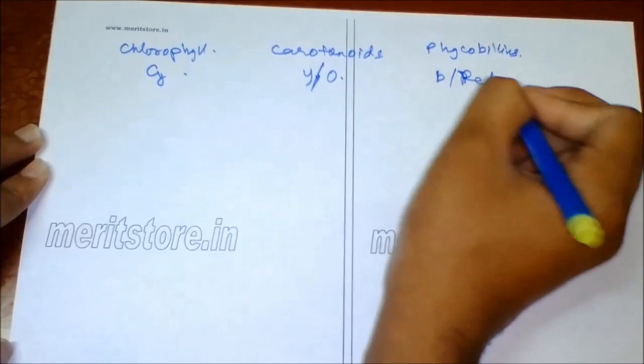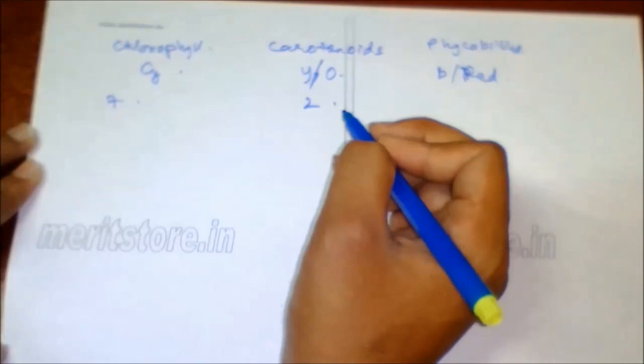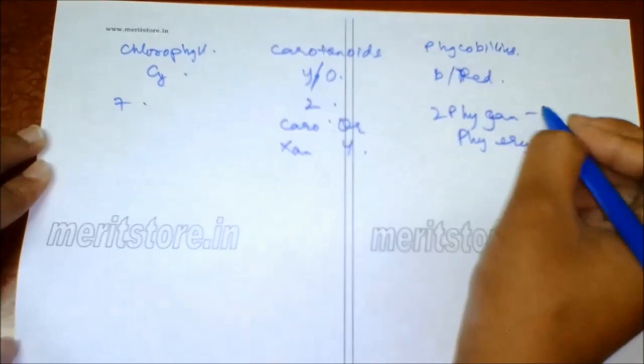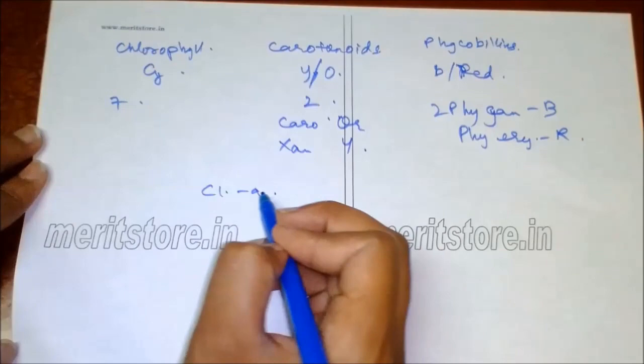Chlorophyll is of 7 types: A, B, C, D, E, bacteriochlorophyll and bacterioviridin. Carotenoids are of 2 types, carotenes and xanthophylls. Carotene is orange, xanthophyll is yellow. Phycobilins are of 2 types, phycocyanin and phycoerythrin. Erythrin is red, cyanin is blue. These are pigments. In our reactions, chlorophyll A is the main center of reaction where ionization takes place.